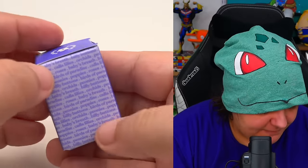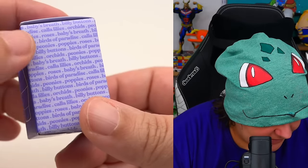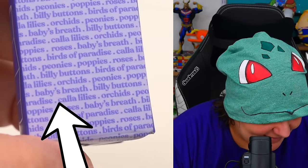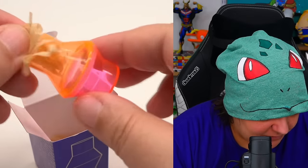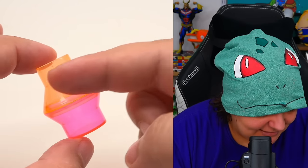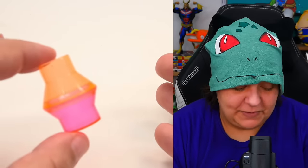We have a vase. Again, this one says Sunny Blooms. And then here we have all the different names of the flowers that we could get. I automatically see baby's breath. I'm never gonna get over that. And we can see the shape of the actual vase. Let's take you out. So we have little floofs. And oh my goodness, that is fluorescent. We have a bit of an orangey type vibe here and then pink vibe over here. Very fluorescent. It's like, oh my God, it is so shiny. I can't even look at it.